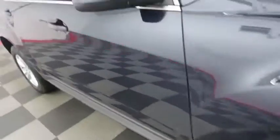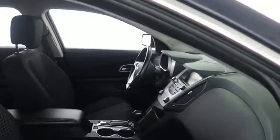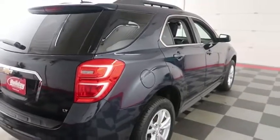Then inside, just taking a quick look at the interior to show you the condition. There's no rips or tears on any of the seats. As you can see, they're all in great shape. One more look down the passenger side, then we're going to swing around to the back end.